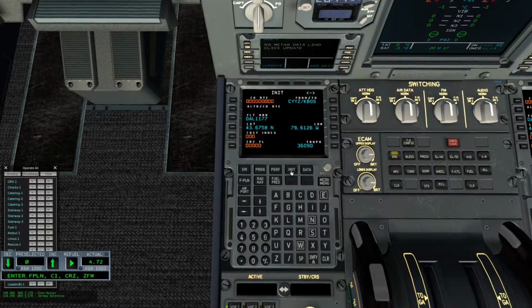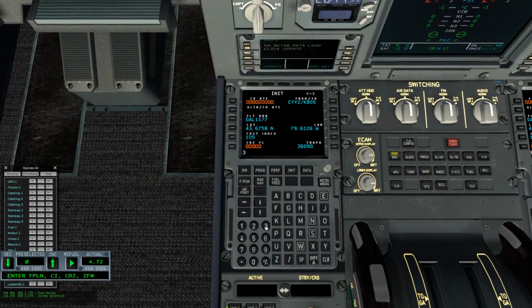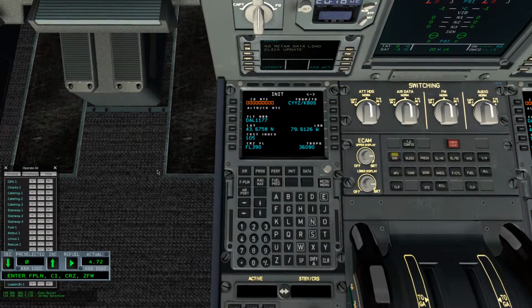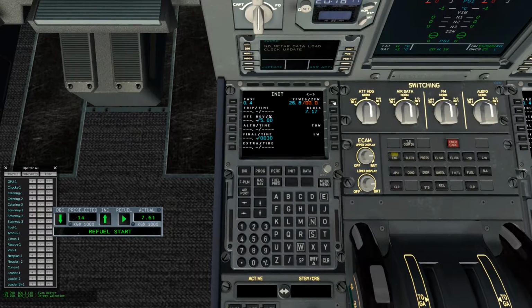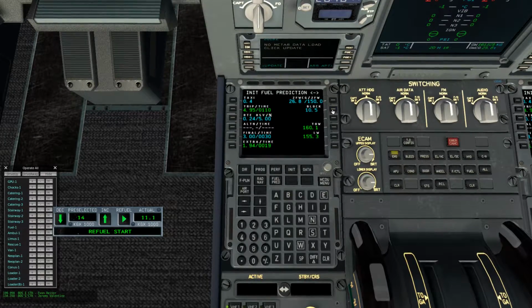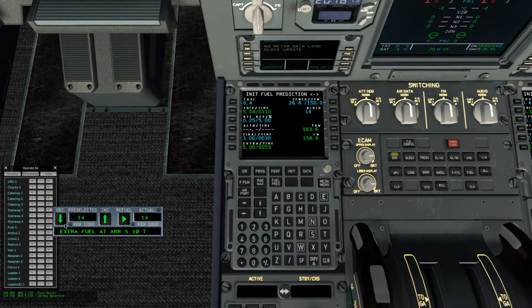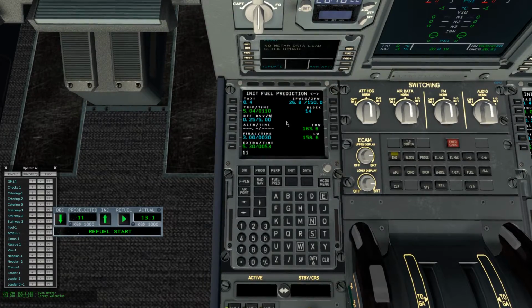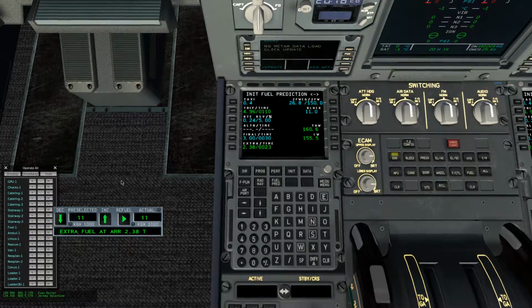Alrighty, now we're going to go back over to our initialization. Cost index today is actually 105 with a flight level of 390. Which fuel am I looking at here? 14 it says. Alright, that looks good right there. Alrighty, let's start our pre-flight.